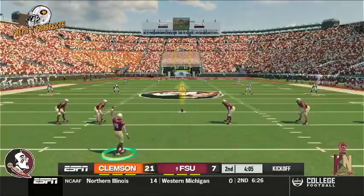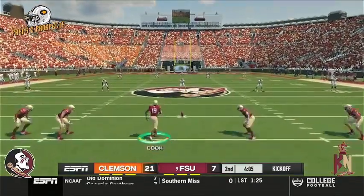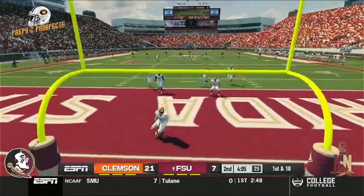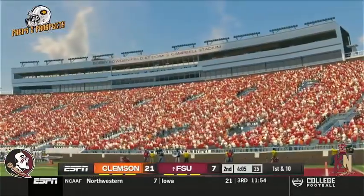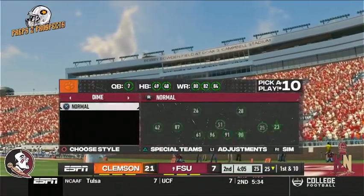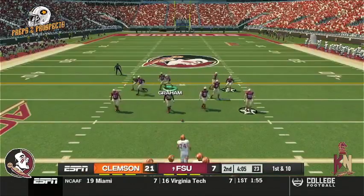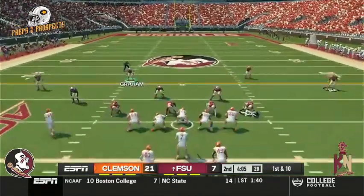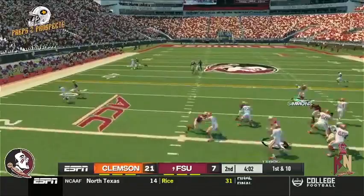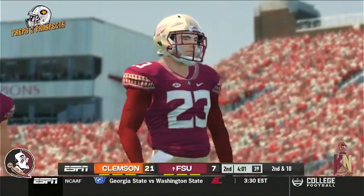That brings up 2nd and goal. They're at the 2. 2nd down. They're crowding that line of scrimmage. Touchdown, Seminoles. And he hits the PAT. It was an 11-play, 78-yard drive, and they add 7 points to the scoreboard.